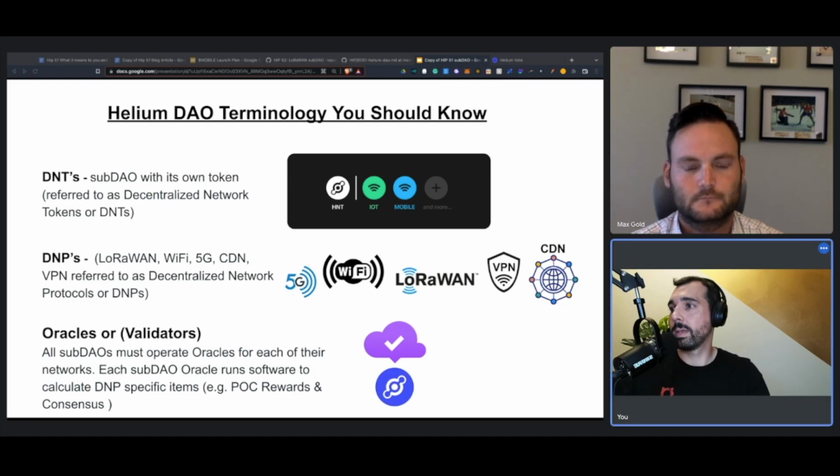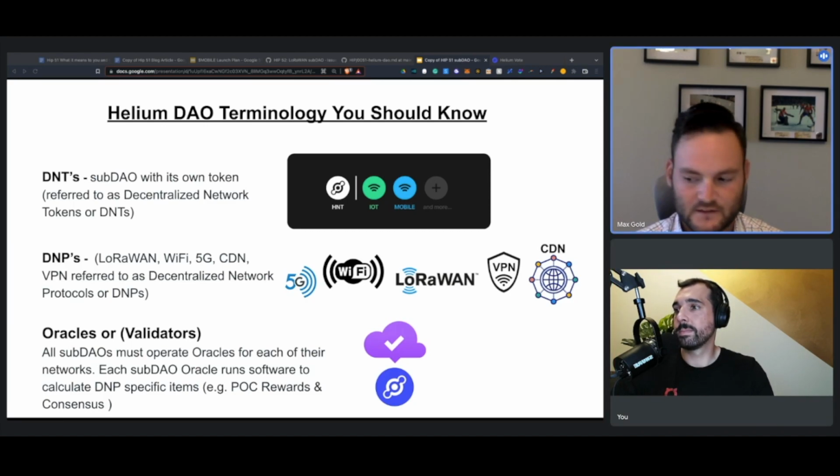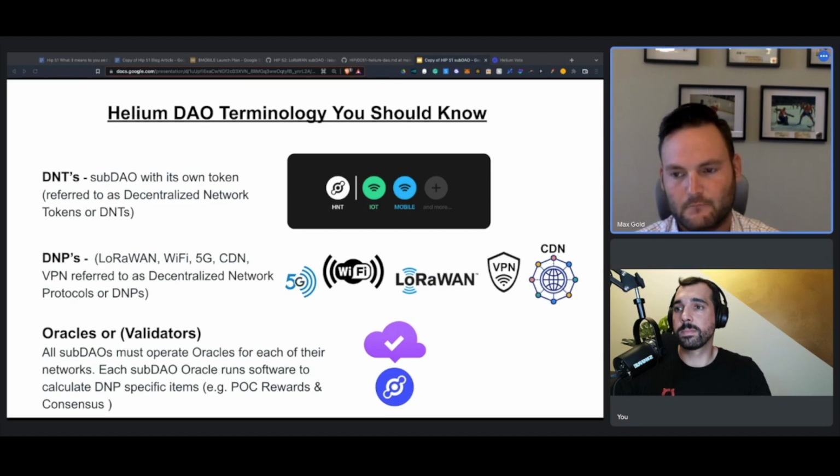Okay. And how about DNPs? Right. So a DNP is a decentralized network protocol. As I was saying before, LoRaWAN will be its own DNP, 5G will be its own DNP, and if we do a CDN or VPN, all of those will be their own decentralized network protocols. This goes back to when we became an omni network protocol, meaning multiple networks will be running on the Helium network or under the Helium umbrella of networks.